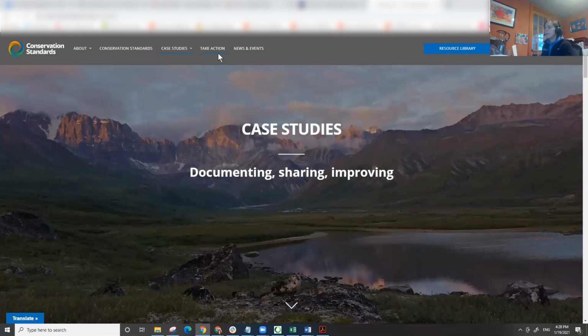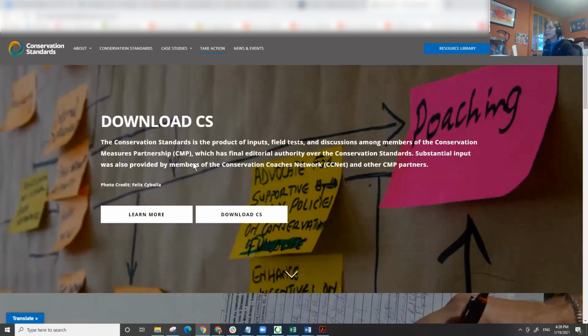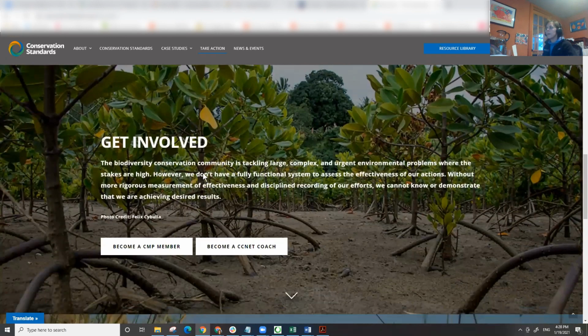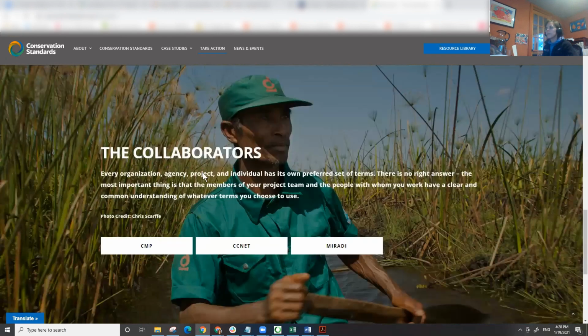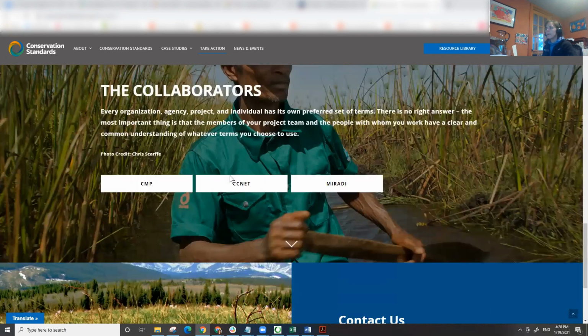On each of the websites, there's a take action area. In addition to the footers having take action when you scroll down through any page, there are areas that are relevant to the site. So again, downloading the conservation standards, the resource library, getting involved. This is just another way to find out how to take action.